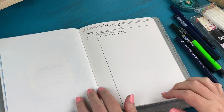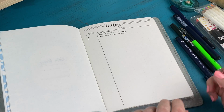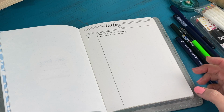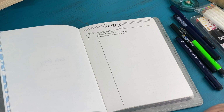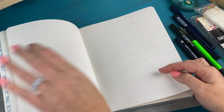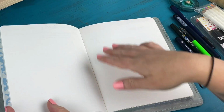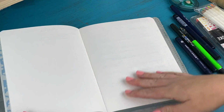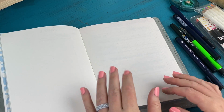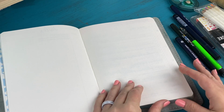The one drawback to this notebook for me is that it does not have numbered pages, so I've been having to number pages as I go. It doesn't bother me too much because I'm not numbering the whole thing at once. I'm just numbering each page as I go. All right, next page I have left blank since I started my index right before it. I decided to leave a 2-page spread here for more index if I want to. I might also put a future log in here. I'm not really sure yet, so I've just left it blank.